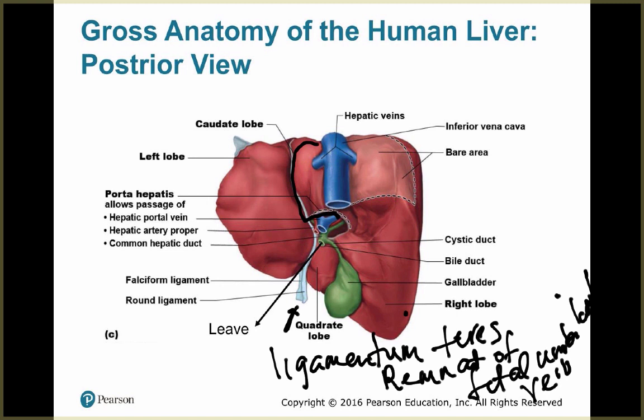You can see here you have the gallbladder, which is going to hold the bile. From there, you have the cystic duct that is connecting to the gallbladder. You can see this common hepatic duct. This is the duct that leaves the liver. And basically the bile duct, which you can see right here, is the connection of the cystic duct and the common hepatic duct together.